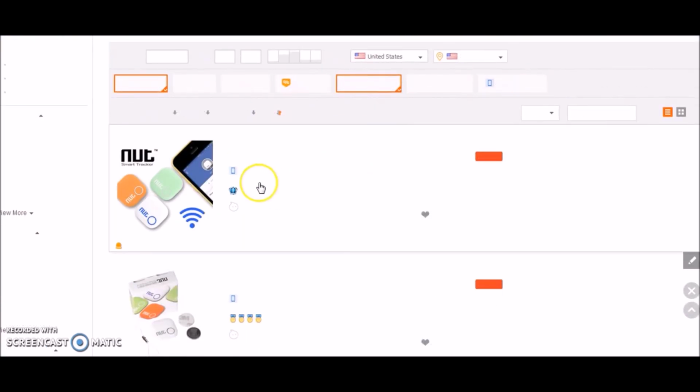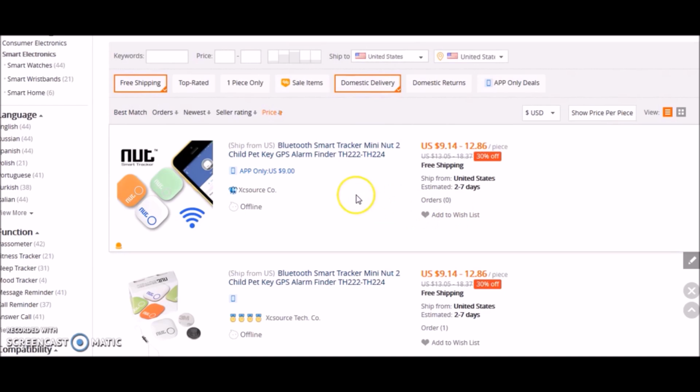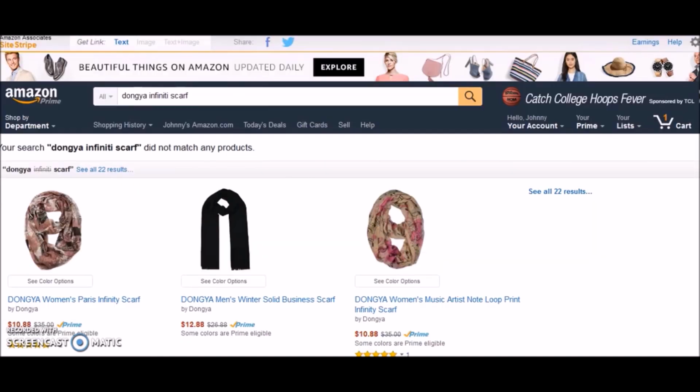Okay, so what is this? Bluetooth smart tracker. Okay, so I guess you can put this on your kid's phone and it tracks them. That's $9. If you market this the right way, I could see you being able to get 20 bucks out of it. Let's see.